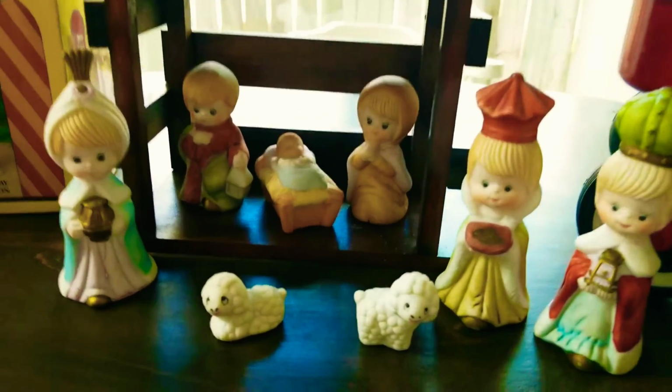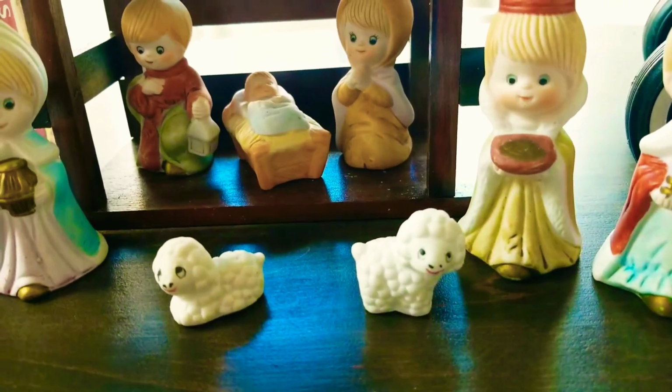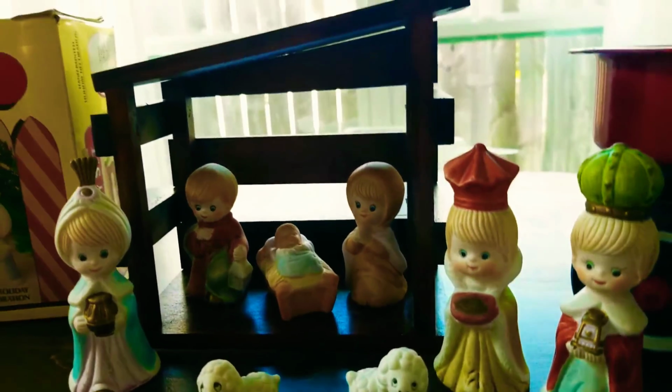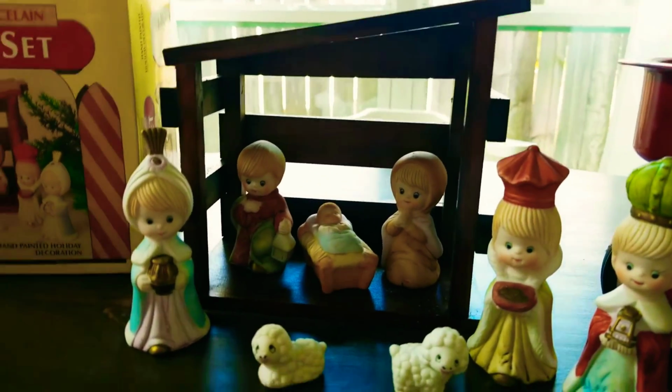And they're super adorable. And I just love the little faces on the little sheep and how super cute all of the pieces are. So I can't beat that for $2.